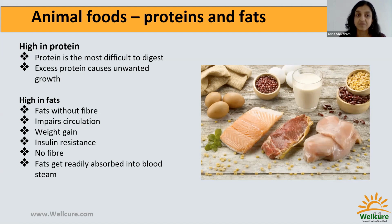Not to mention weight gain, because these foods are without fiber, so there is no natural portion control, and the fat readily gets into the blood, and it causes a high amount of calorie input. Also, insulin resistance. If you remember session 1, we spoke about how fat in the muscle cells does not allow insulin to do its job and allow sugar to get into the muscles where it's needed. So this is insulin resistance. Animal foods are one of the main reasons for insulin resistance. Animal foods do not have fiber, so they get readily absorbed into the bloodstream. So this is a very important factor to consider.